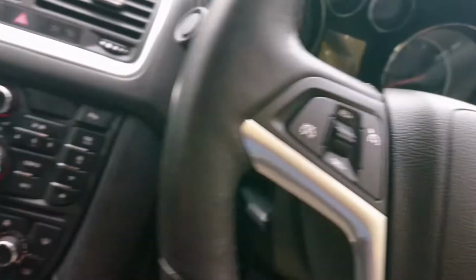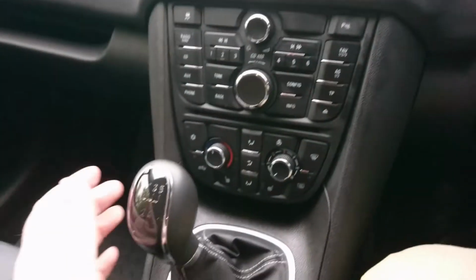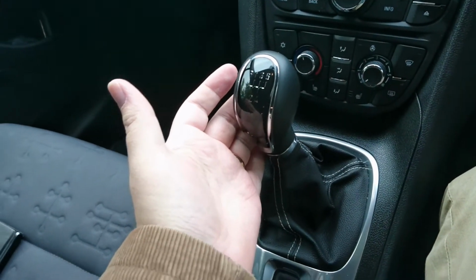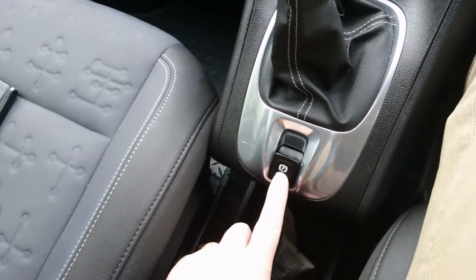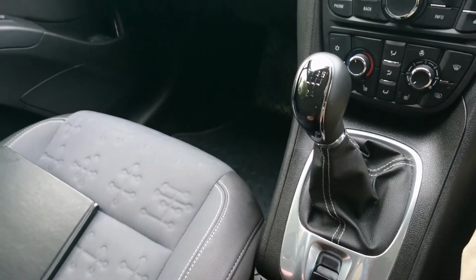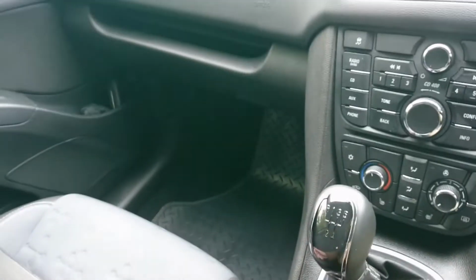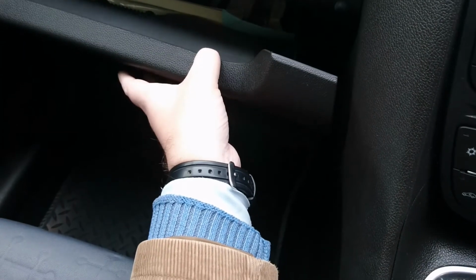Because this is a tech line, we've also got cruise control, which is brilliant. It's only a 5-speaker. This isn't the turbo version of the 1.4. This is the normally aspirated one. Electronic handbrake. I'm not a fan of electronic handbrakes, viewers, I'm afraid, and most of you, I think, who watch these videos don't tend to like them either, so that might be an issue. Oh, we've got a gun holder up there as well.